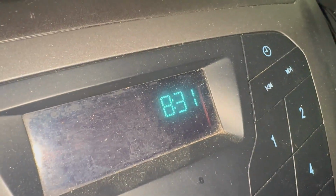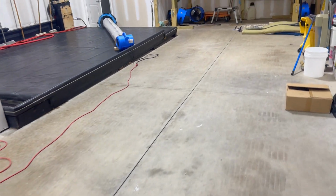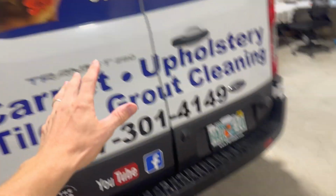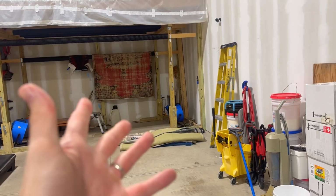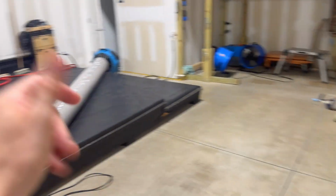Ugh. Yeah, 8:31. Definitely a longer day than I anticipated, for sure. But we are back at the shop. I won't even show you the inside of the van. It is a disaster. But yeah, shop update. Pretty much almost all of the rugs just got that little pile, and we are done with storm rugs. So that's a plus.